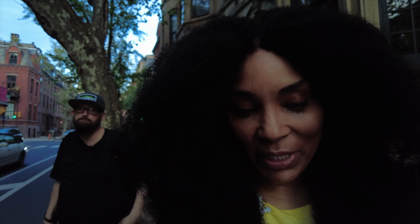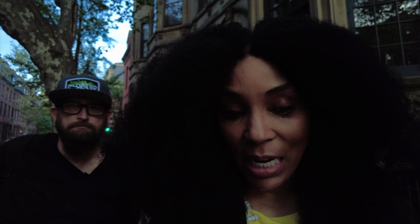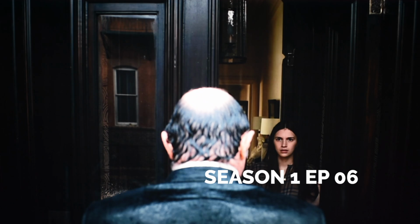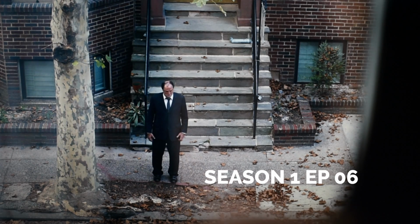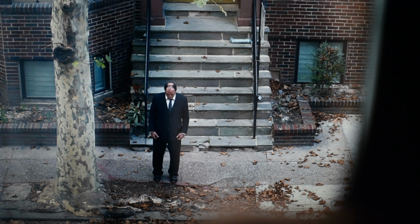This is a shot where Uncle George was standing at the end of season 1, episode 6, Rain. Leanne looks out the window and sees Uncle George standing across the street right at the end of the episode.